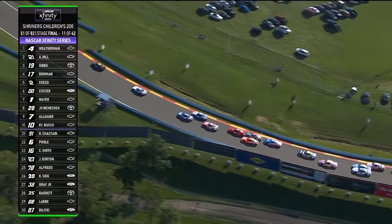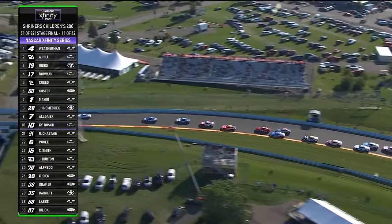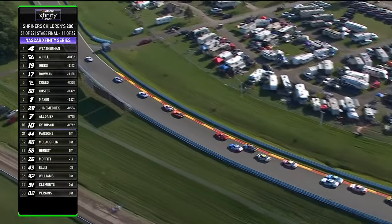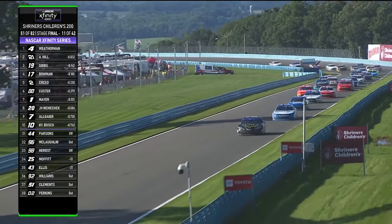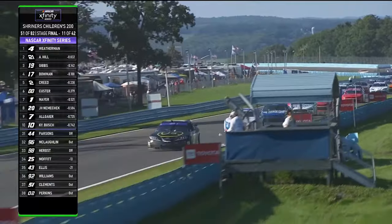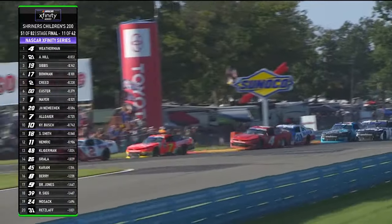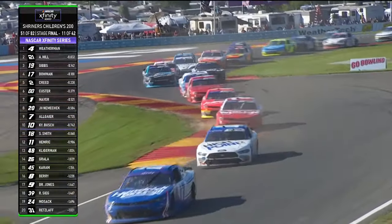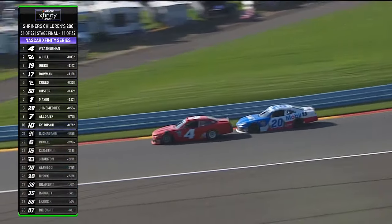You see that first side-by-side battle. That is for the number 3 position. You got Alex Bowman getting by Cole Custer. Green, Allgaier, they're all lined up as they get themselves sorted out after this most recent restart. Allgaier down to the inside of Creed, thinks better about it going into the bus stop. 4 car still trying to hold his position, getting a lot of pressure from Nemechek. Nemechek trying to get to the inside. Weatherman not going to let him have it.